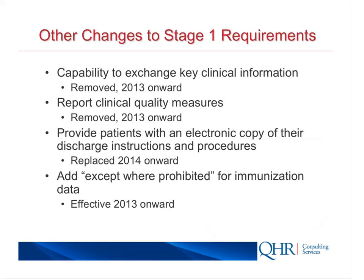The rest of the changes to stage 1: the way that they attempted to get us to exchange clinical information turned out to not be working very well. So they've removed that. They haven't given up on it. It's just different. So they're taking that out of stage 1 beginning in 2013.